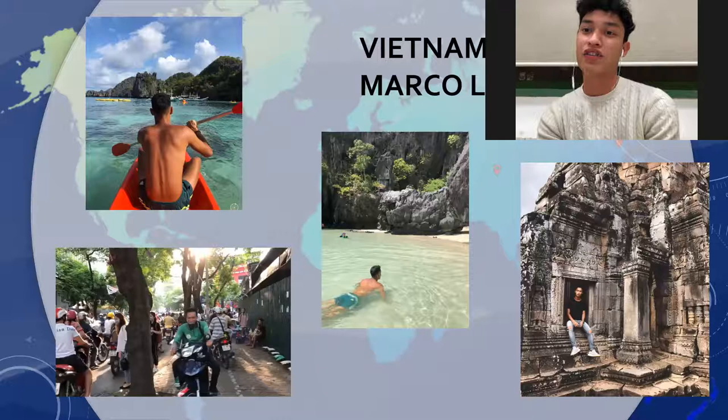And also you can find hotels and amazing experiences at low prices and find amazing landscapes. For example, here in the last picture, I was in the Philippines, also in the center, also in the picture in the middle. While on the right side, I was in Cambodia in some temples.